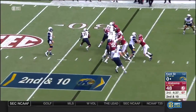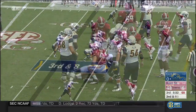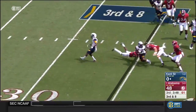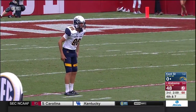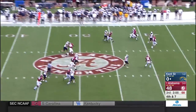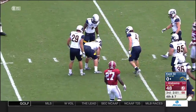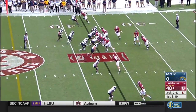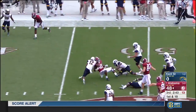On 2nd and 10. Rankin. How about Dakota getting in there on the end around? Cavius Price, the freshman from Bradenton, Florida. Pretty good pick. They're going to rugby style this one, try to keep it away from Xavier Marks. Down at the 37-yard line now for Alabama. Working behind a new offensive line. B.J. Emmons rips one off.